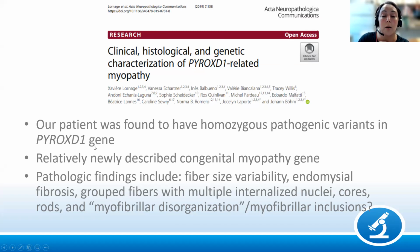It's a very newly described congenital myopathy related gene. You can see this paper, I think, is from 2019. And the pathologic findings that they see in this paper include fiber size variability with endomysial fibrosis, internalized nuclei like we have in our case. They saw cores as well, rods, and what they called myofibrillar disorganization or myofibrillar inclusions. Our patient didn't necessarily have myofibrillar inclusions, but she definitely had cores and fits very nicely with what they were describing for PAROXD1 related myopathy.